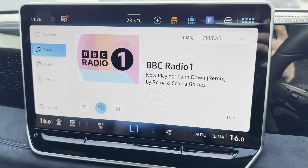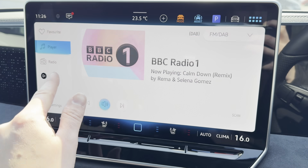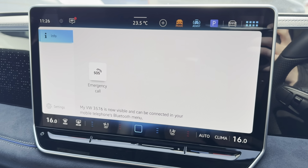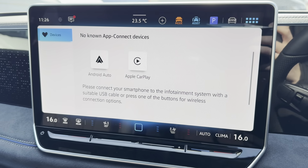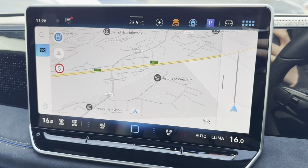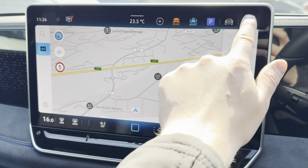Moving on to the infotainment system, there are various ways to listen to media such as FM and DAB radio and Bluetooth connectivity. You can connect your mobile device for hands-free use whilst on the road. Apple CarPlay and Android Auto is available, furthering device connectivity. Navigation allows you to find destinations with ease and plan your journey ahead.